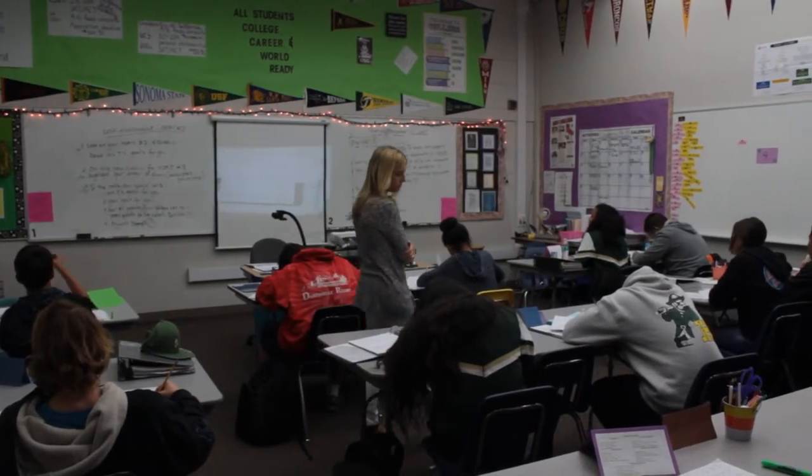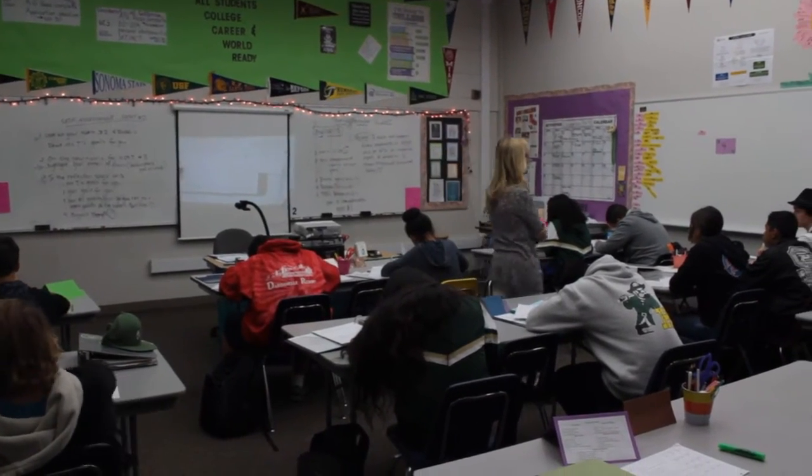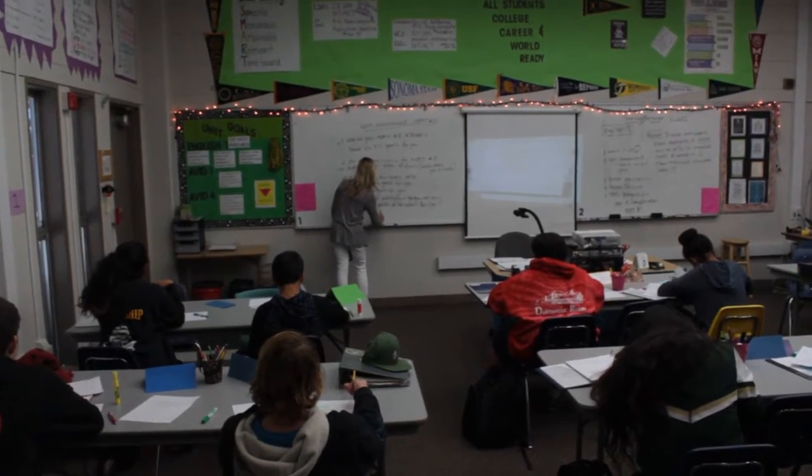The way the English 1 team uses rubrics is we devise a rubric at the start of the unit, pinpointing the skill focus areas that we're targeting. We introduce the rubric to the students at the start, and then we gradually release the students so they're self-assessing using the rubric.